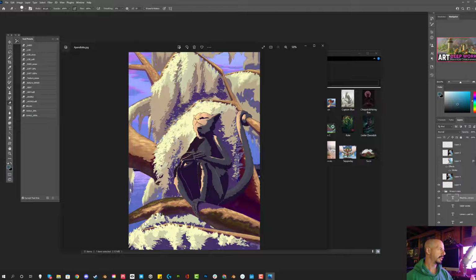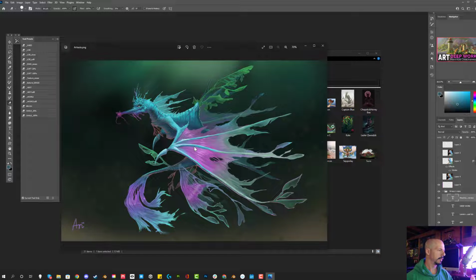This is very interesting stylistically. Apero Belta. It's cool for sure. I don't know if it's stylistically always something I would pick, but the drawing here is handled pretty well. I think the colors and the composition definitely need a little work, but it's certainly very interesting.